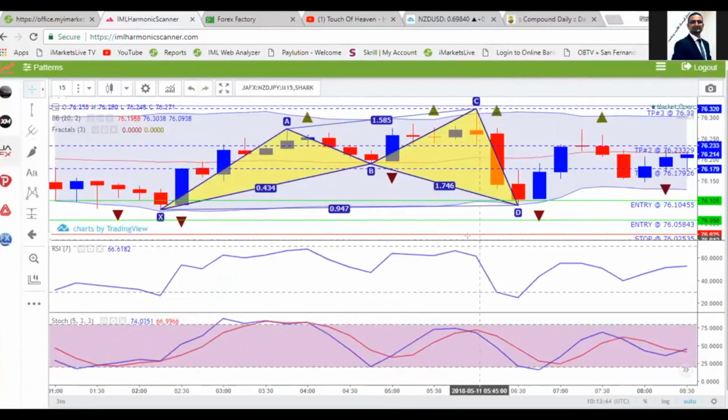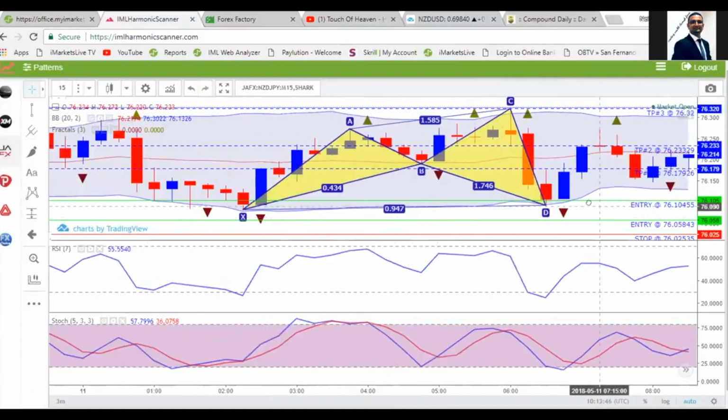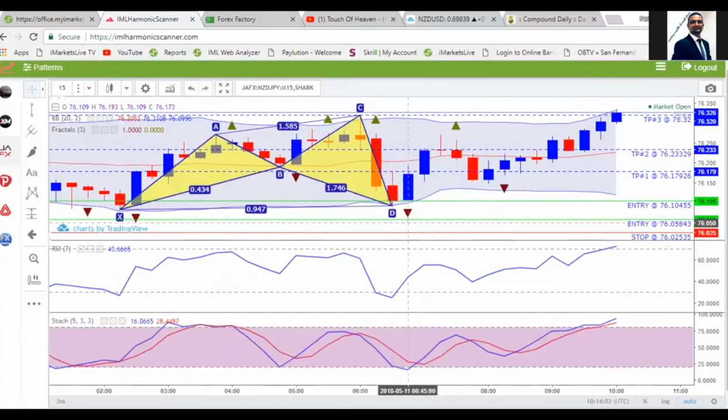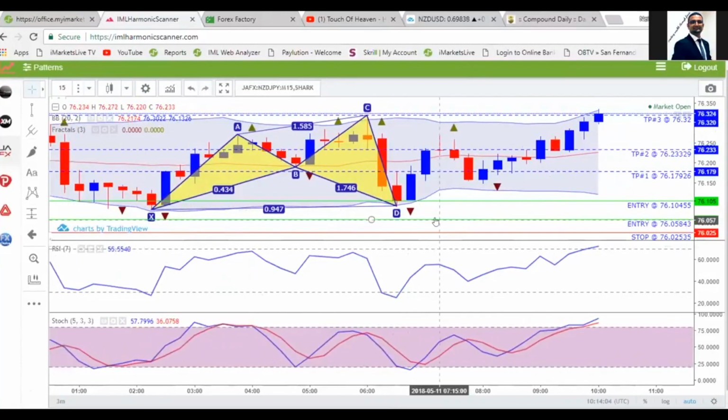Let's put them together now. Sweet. This is a pattern that came up around 2:30 this morning. This pair came up around 2:30 this morning, and now let's take a look at it. We're going to apply everything to it now.